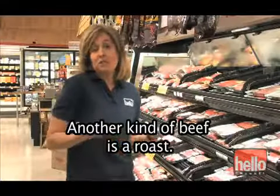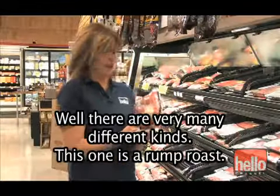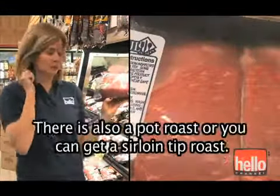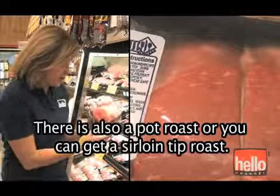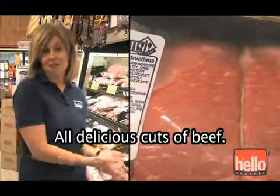Another kind of beef is a roast. You've heard of a roast beef before. Well, there are many different kinds. This one is a rump roast. There's also a pot roast, or you can get a sirloin tip roast. All delicious cuts of beef.